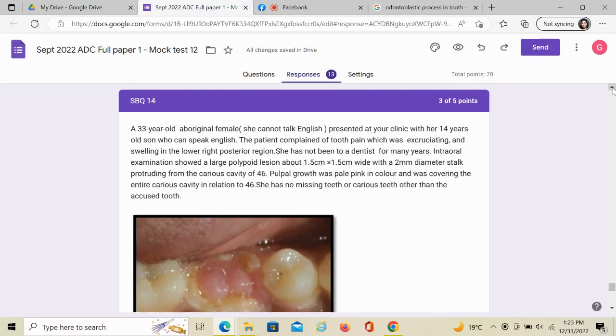Intraoral examination showed a large polypoid lesion of about 1.5 centimeter by 1.5 centimeter with a 2 mm diameter stalk protruding from the carious cavity of 46. Okay, you might just jump onto the diagnosis of hyperplastic pulpitis, but if the question has taken this much effort to tell you that there is a lesion with a 2 mm diameter stalk, that means the question wants you to do something about the lesion and diagnose it. Now, when they are mentioning this kind of diagnosis, you have to straight away not give a diagnosis, okay, unless the question is asking you. Your first option should be, let's see what this is in biopsy. I know 99% it would be hyperplastic pulpitis, in which case biopsy is not required.